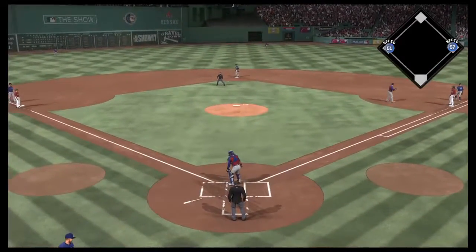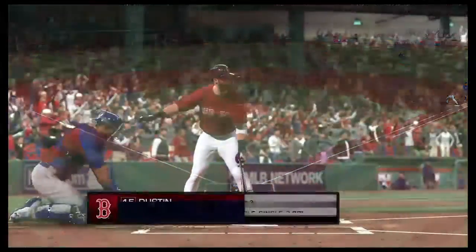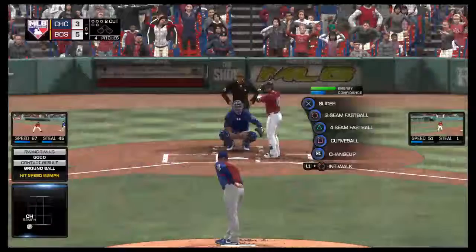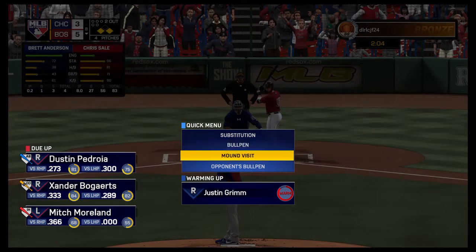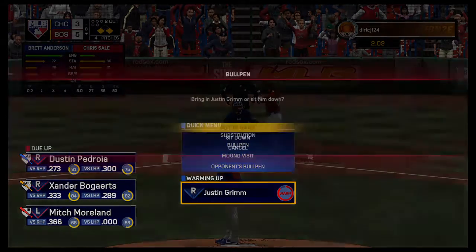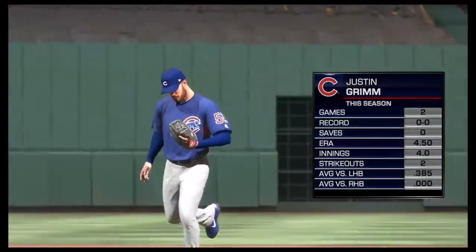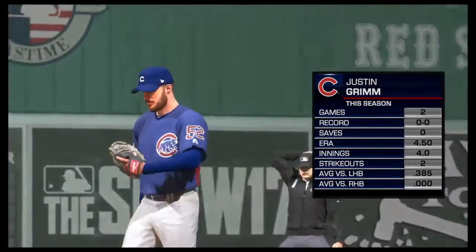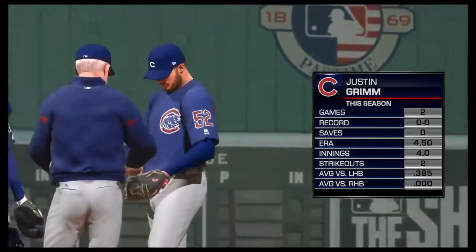And they're going to hold that runner at third base, as even with 2 away, they didn't like their chances there. Number 15. Here's the second baseman now, Dustin Pedroia, and we'll see what he can do here. 2 on, 2 away, 2 home so far this inning. Justin Grimm enters here looking to get the final out before the 9th inning.